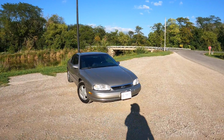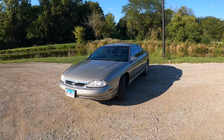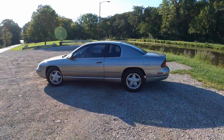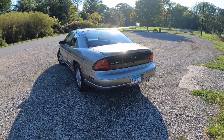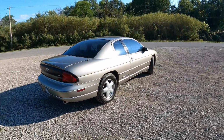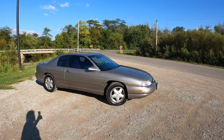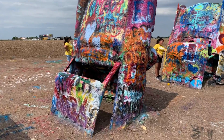Now we got to talk about the looks. And I personally actually really like the look of this Monte Carlo. However, I know that it was met with harsh criticism when it first came out because it was an aero body, more rounded design of the Monte Carlo as opposed to the ones that came previously. So there is that. However, this was designed by Chuck Jordan, who worked for GM for a long, long time. He's actually responsible for helping design the 1959 Cadillac, one of the most iconic tail fin cars.